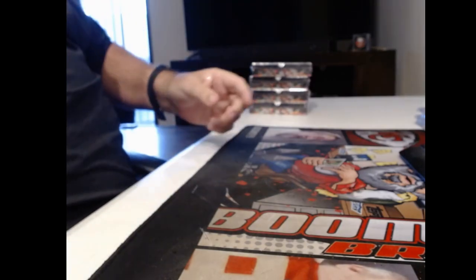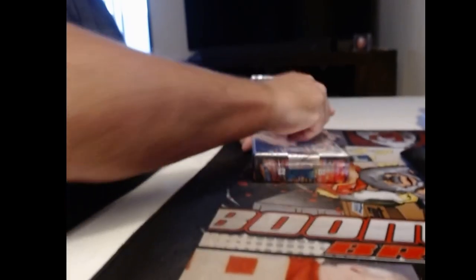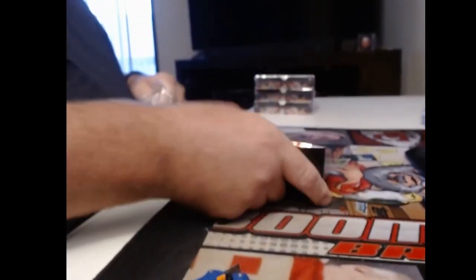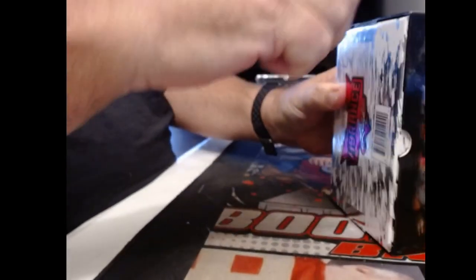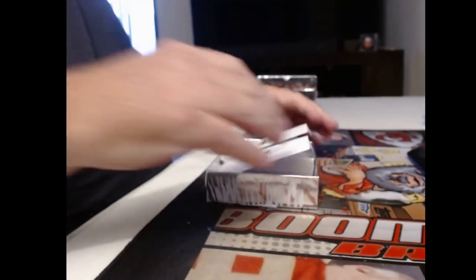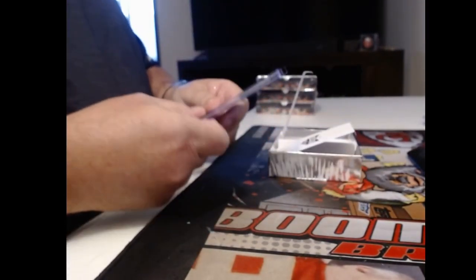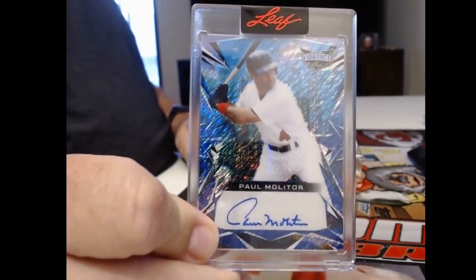Maybe there's less randoms in this stuff. The other one seemed like we were getting about four a case, weren't we? Shimmery card, Paul Molitor, number to 12.